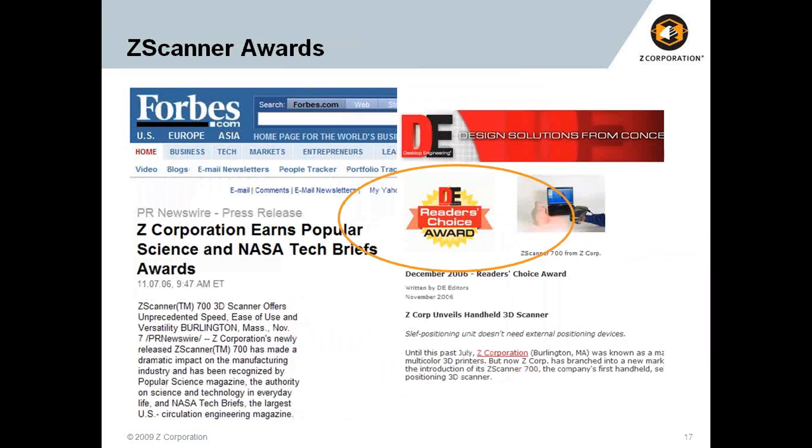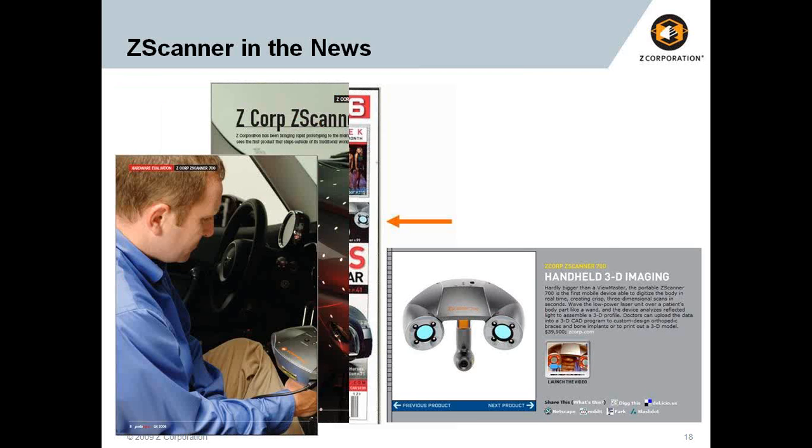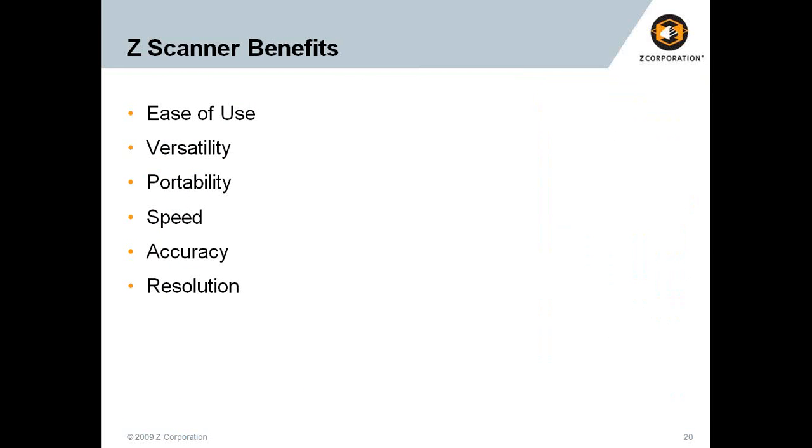The technology has won many awards. It's been featured in a lot of articles throughout the last 5 years. Just to point this out, not to belabor it, it's been featured in a lot of our articles, and we can reference those or send you a separate email. Some of these items are found on the CamLogic website as well for reference.